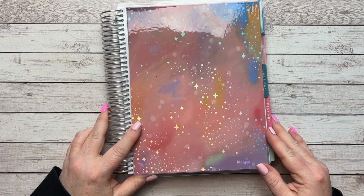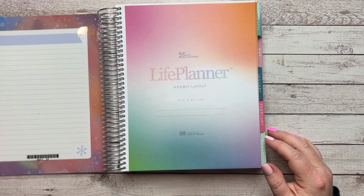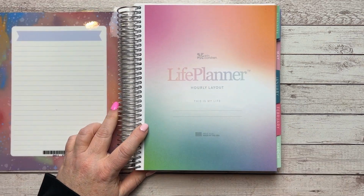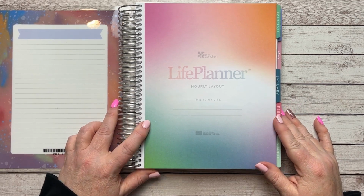So anywho, that is the A5 Daily Duo, which I'm loving. And then here is the 7x9 hourly. Also loving this one. Like, if you made me choose today, pick one of those two Erin Condren planners, I don't know if I could do it. I love them both.